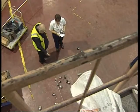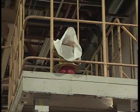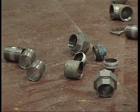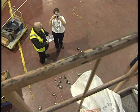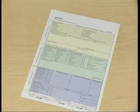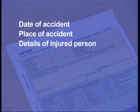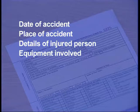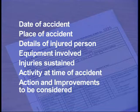This is not because we want to attach blame, but simply so we can investigate incidents as they occur, to ensure steps are taken to avoid repetition, and also to prevent a near miss becoming a serious injury accident. Your help in this way will enable us to continue to maintain a safe working environment throughout DMUK. For injury accident reports, you will be required to provide information which will include date of accident, place of accident, details of injured person, equipment involved, injuries sustained, activity at time of accident, action and improvements to be considered.